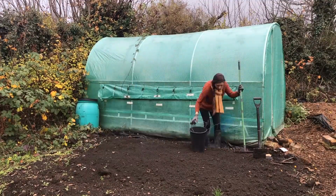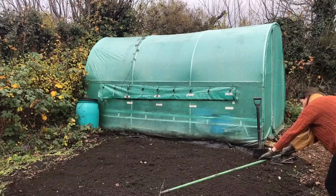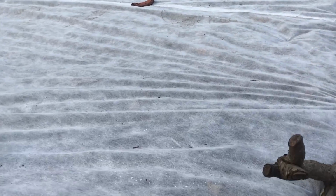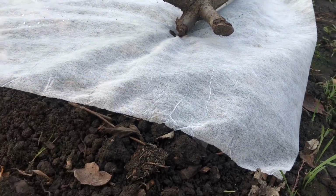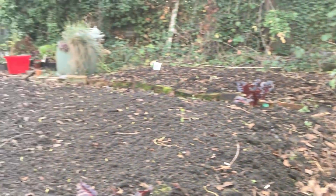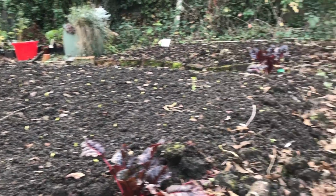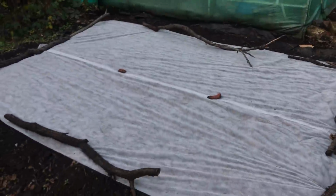But for the bed in front, I've just sown some more field beans and covered it with a fleece material, and this is just to try and keep the temperature above freezing so that they don't take too long to germinate and grow, which they probably will when you look at how long it's taken these to grow, but hopefully they'll still be up and protecting the soil over winter. I was a bit late getting these ones in, but they should still grow okay.